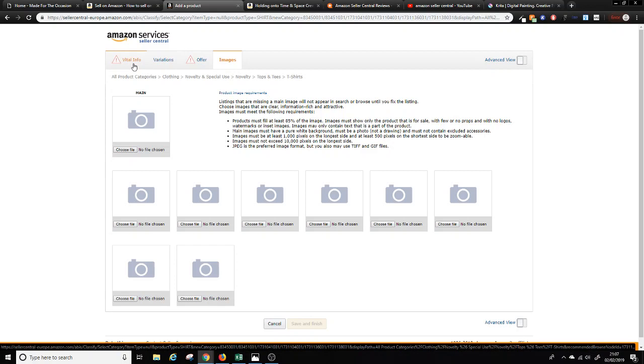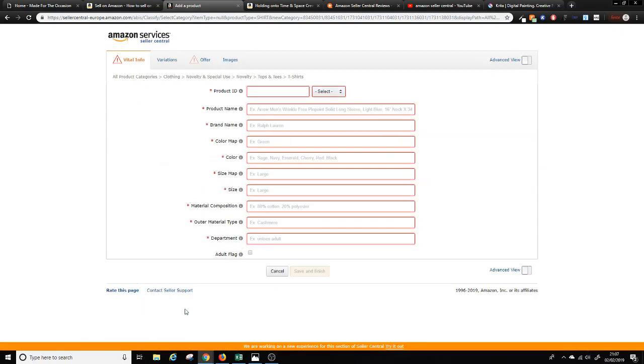And there's not a lot to go off from here. There's the contact seller support, which just takes me away from this. And these lines here don't help you. Like this one here, outer material type, it just says it's an alphanumeric string, which is great. It's just great. Thanks for that. So I just became very confused and frustrated. There are no help guides or tutorials that I could find. So I didn't know what to do really.